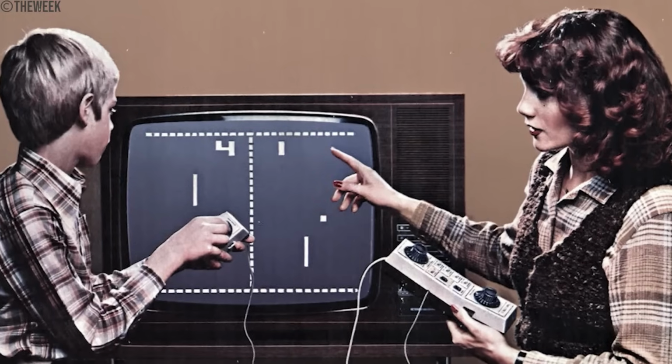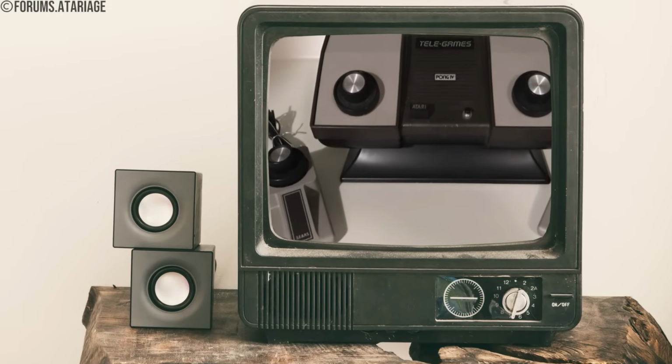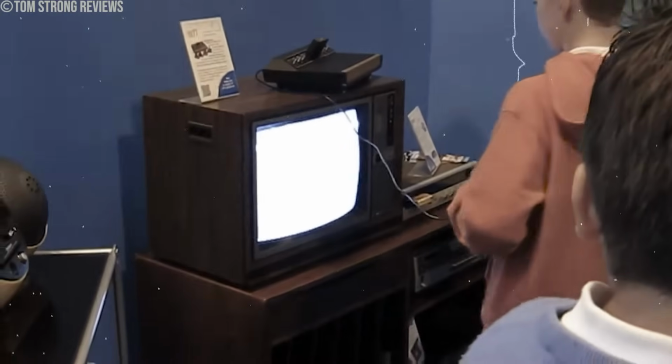While its accessories were minimal, vintage components like paddles and circuit boards are now prized by collectors. Pong's simplicity may seem primitive today, but it was the spark that ignited an entire industry.